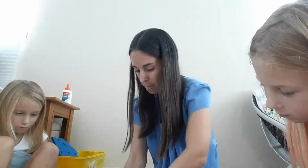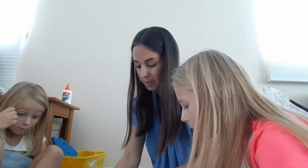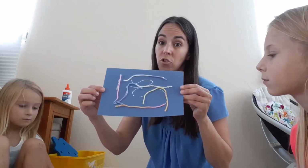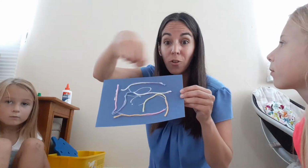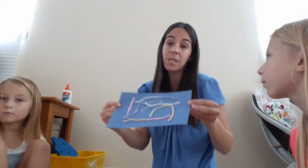Let's see, I almost got mine. You can make whatever kind of design you want to at your house. And then you have, oh, I do have some more, don't I? I have to cut some more string. I have a little bit of glue left and a big loop up there. I could cut more string. And I could even do another loop of glue and put more string on top of that to make a cool, fun picture today if you'd like to.